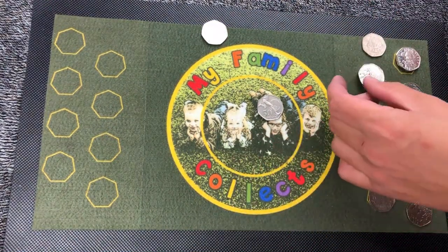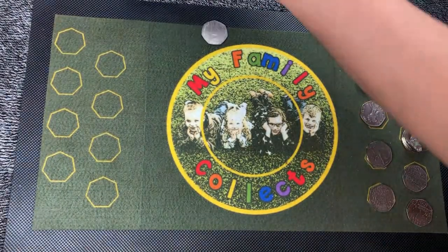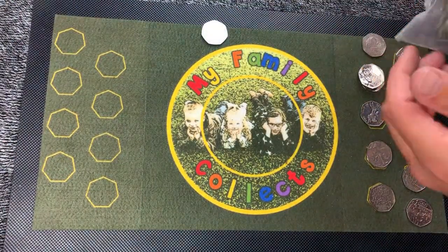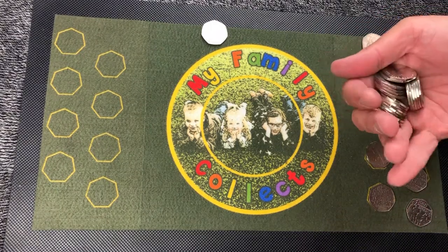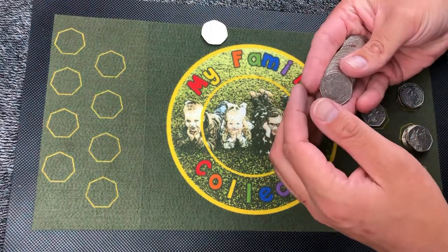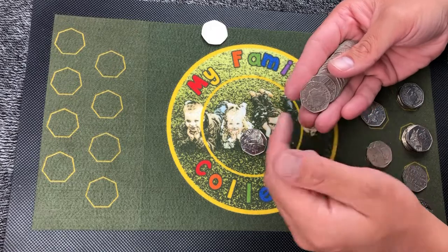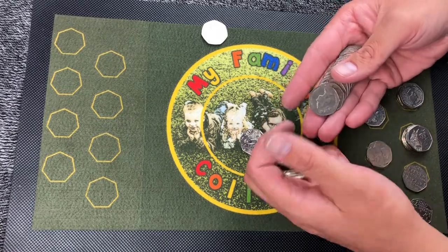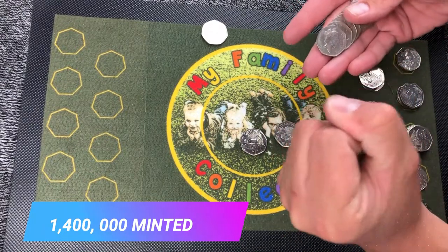Okay, so Paddington at the Tower, and I've already got that, Roger Bannister. I'm actually put off by the Flopsy. I keep looking at Flopsy thinking, now how did you manage to get my change? Can't believe it. They're really, really hard to find. Was it 1.3 million minted? Yes! Get in!